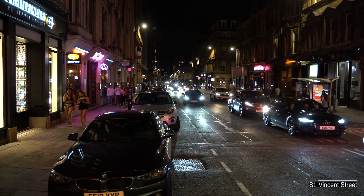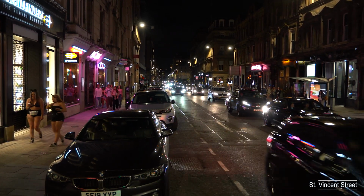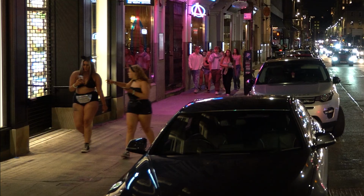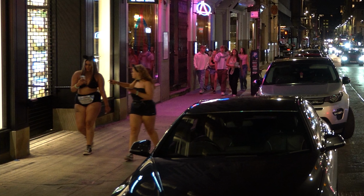That evening in Glasgow I shot stock footage. While filming a view of St Vincent Street, these two ladies on the left passed and asked, "I hope a frame hold will suffice for you ladies."